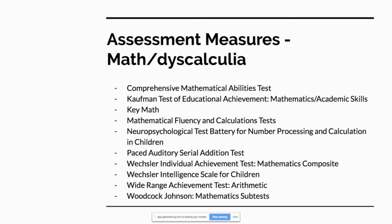Numerical operations, which is counting and understanding numbers. Mental computation, the child's ability to do math problems in their head, also known as mental math. Quantitative reasoning or math reasoning, your child's math problem-solving skills. It's the ability to understand the quantitative relationships and set up a word problem, for example.